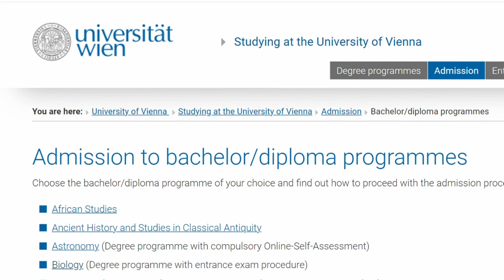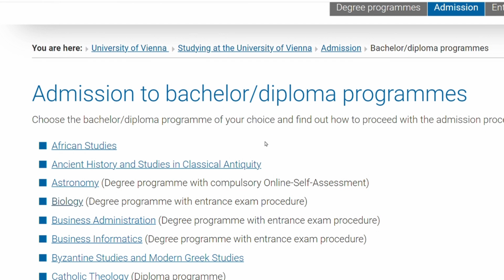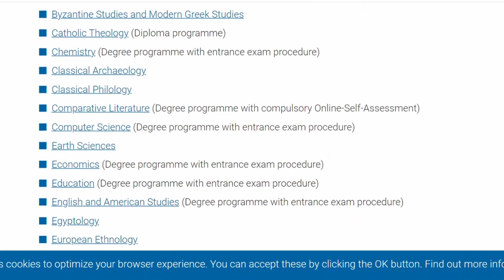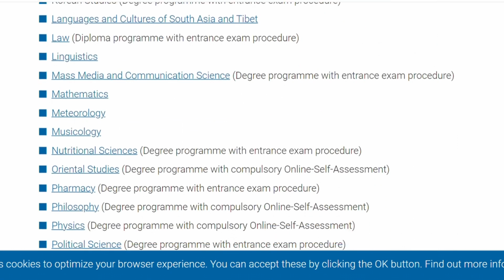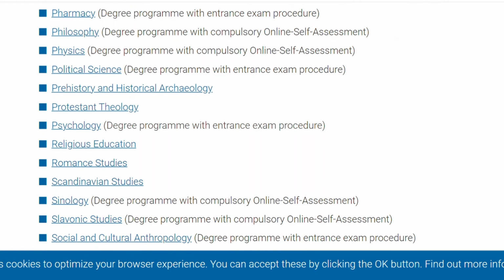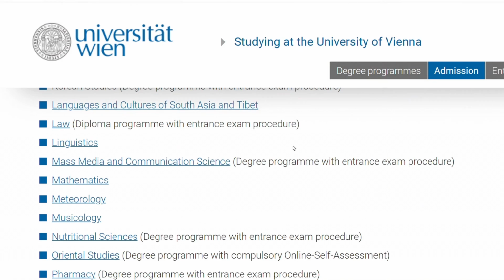Okay, so guys, as I mentioned, most of these programs are taught in German. Depending on which one you are interested in as an undergraduate, when you open it, it will tell you what mode of instruction that is. So let's use mathematics as an example.